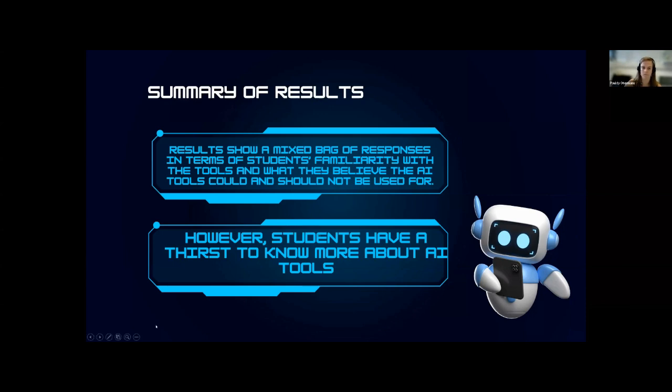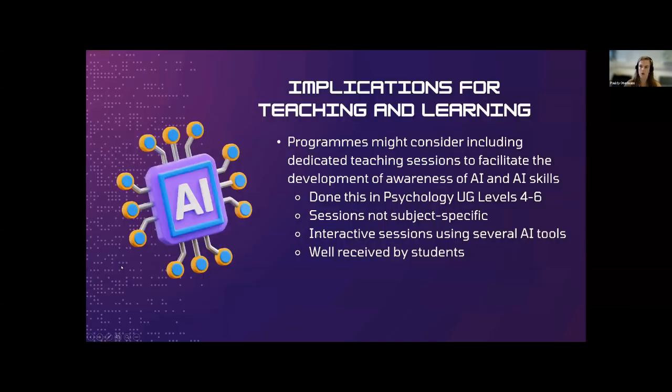So when we look at the implications for teaching and learning, generally we think it would be really good, and we know some people are already doing that, to include dedicated teaching sessions to facilitate not only the development of these skills, but also making students aware of what AI is from a very, let's say, generic level.